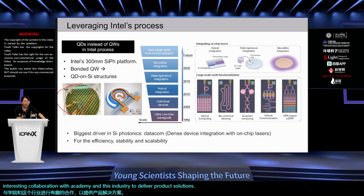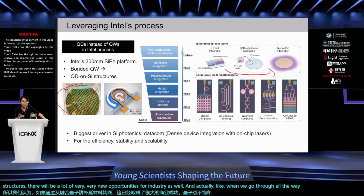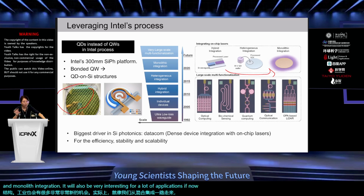We believe that by switching from bonded quantum well epitaxial material, which has already achieved a lot of commercial success, to quantum dot on silicon structures, there will be a lot of new opportunities for industry as well. When we go all the way from hybrid integration and heterogeneous integration to monolithic integration, it will also be very interesting for a lot of applications. If we can put the lasers directly and seamlessly integrate them with other silicon photonics components, that opens up a lot for optical computing, biochemical sensing, quantum information, optical LiDAR, as well as the dominant area of communication. Because the laser is no longer off chip, it's now on chip, everything will be more efficient and cheaper, and we can probably achieve mass production of this method.